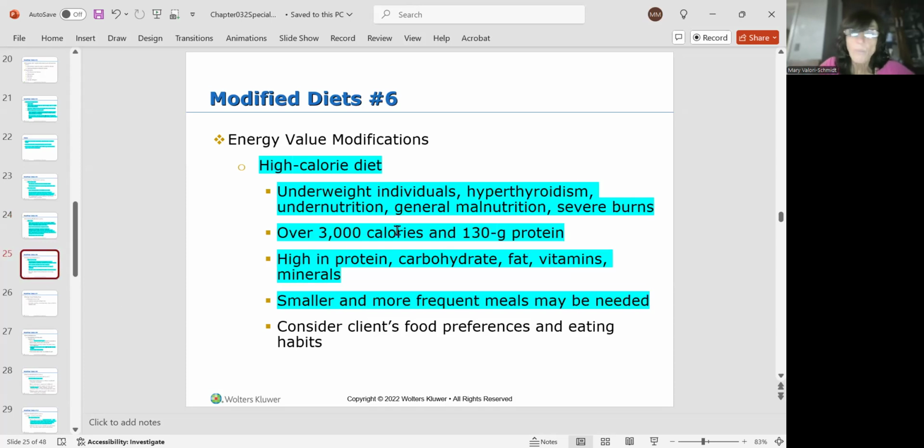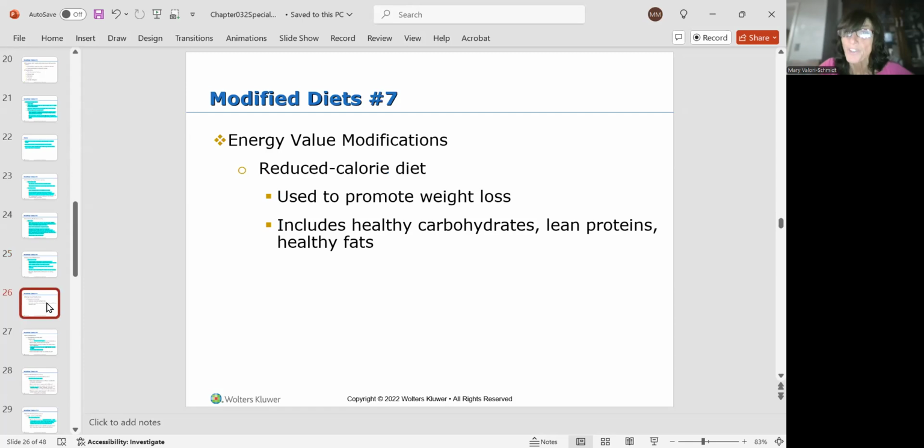That would be 3,000 or more calories a day. High in protein, carbs, fat, vitamins, minerals, small, frequent meals. Small, frequent meals are the key to life. That's probably the answer to the question. Small, frequent meals. Don't forget that. That's good eating advice for almost everyone.